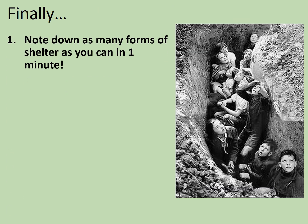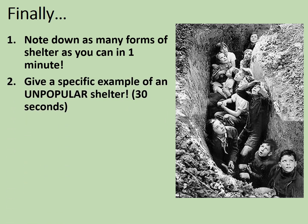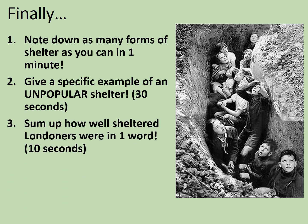Finally, note down as many forms of shelter as you can in 1 minute. You can time yourself. Secondly, give a specific example of an unpopular shelter. 30 seconds should be sufficient for that. And then sum up how well sheltered Londoners were in one word. Pause the video and have a go at that.